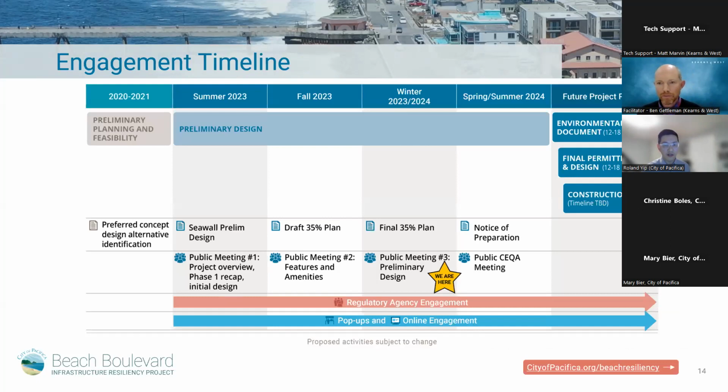This is a timeline of the preliminary design. We are currently nearing the completion of the final 35% plans, and we anticipate finishing the notice of preparation for CEQA by summer of this year. And future phases, environmental documentation, final permitting and design, and construction are all future phases. Next slide, please.